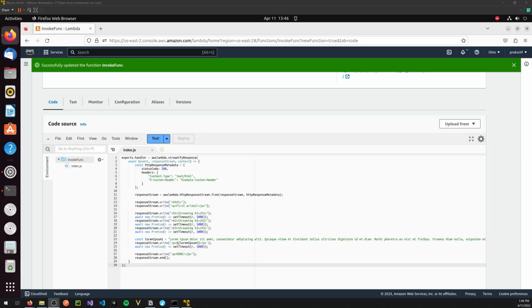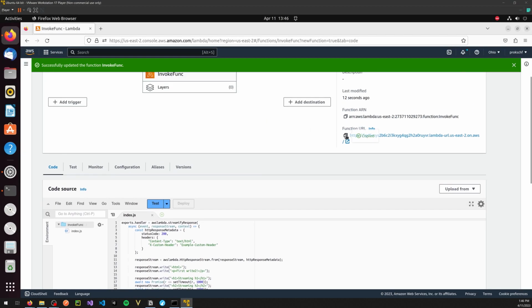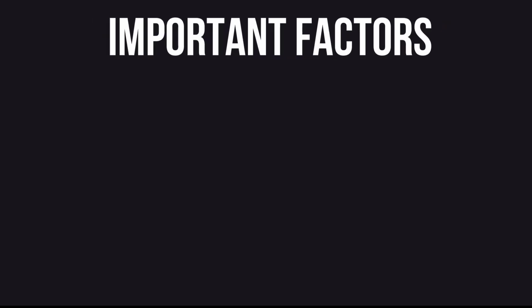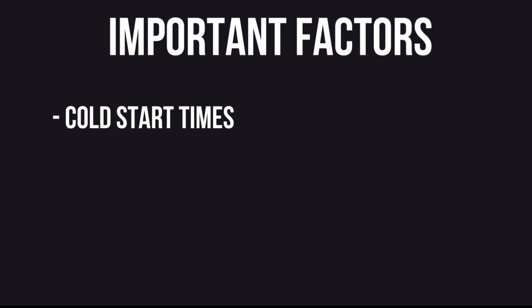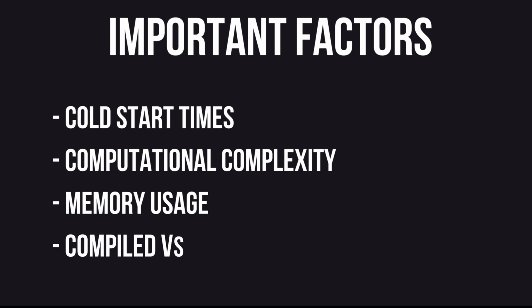Well, what do all of these results tell us? If you are architecting a serverless project or just automating small tasks with Lambdas, it can make a huge difference what technology you choose. Factors that influence the result and cost range from cold start times, the computational complexity of the algorithm used, the memory usage of certain packages, or the language runtime as a whole, and in general, if the language is interpreted or compiled.